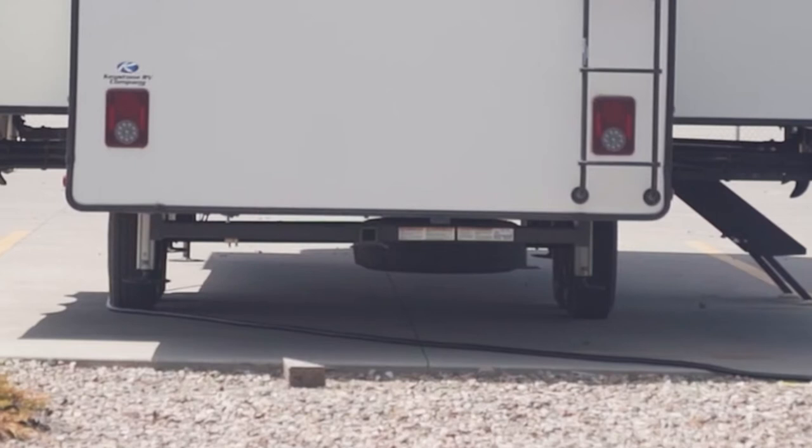Also, it does come standard with a hitch from the factory that is welded to the frame. So that is gonna be rated for a few thousand pounds of towing. And they did go ahead and run the four-way plug right to the back here. If you do wanna pull your boat and such right behind it, it is ready to do that.